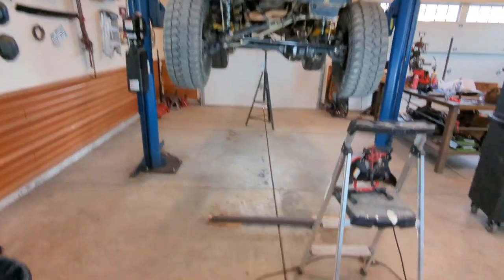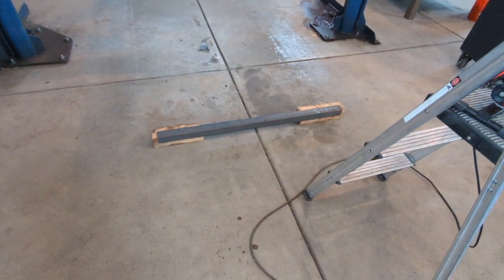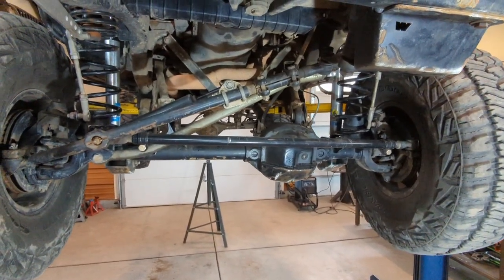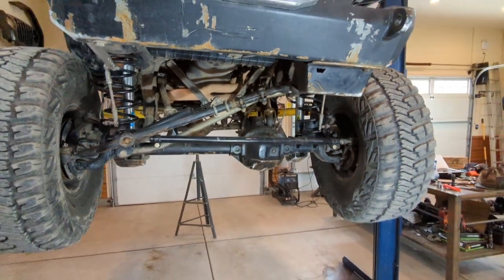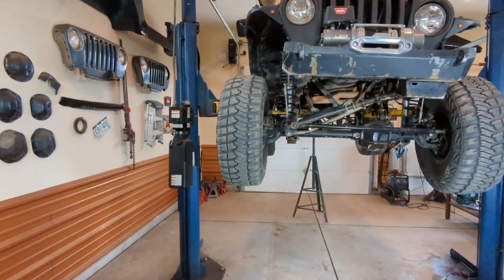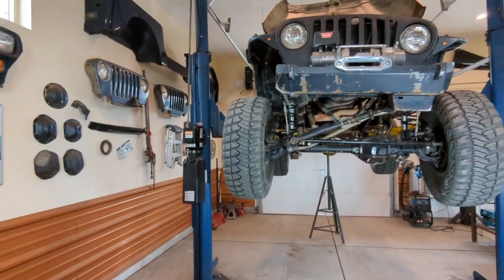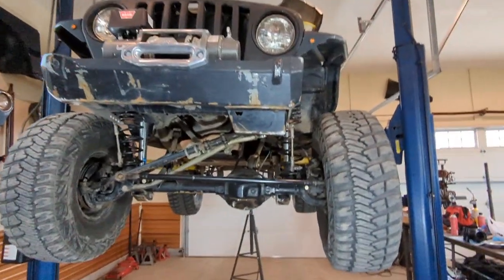So what I've done is I've set up a bar on the floor, made sure that's perfectly level, and measured between the frame rails where the supports of the lift go. Those are only a slight bubble off, and that's just because the lift's old, but it'll give me a good idea of where the frame's at. If it's only off by a quarter of an inch or something like that, I can live with that. So let me put this on a stand and I'm going to measure this real quick.